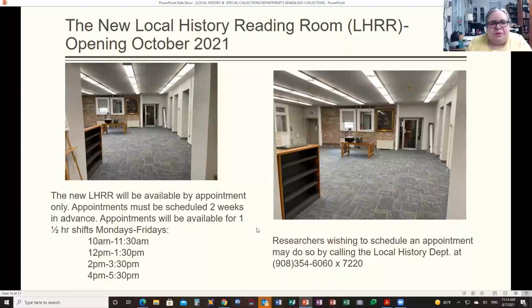Once the room is built, it will be available by appointment only. Due to the size of the space, we're not allowed to have more than 10 people at any given time in the room. So to make sure that we're keeping within those numbers, we're doing appointments only once the room is open.